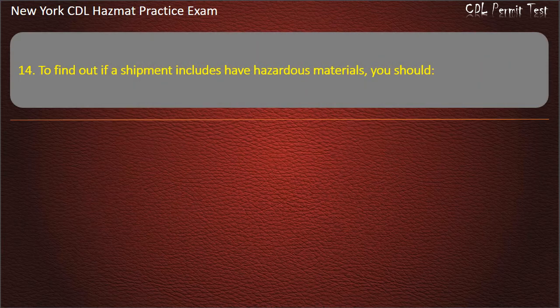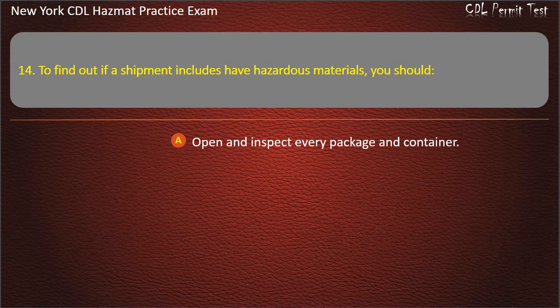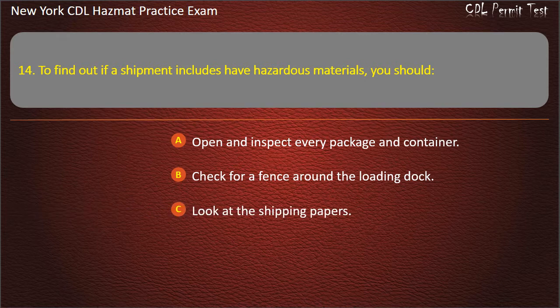Question 14. To find out if a shipment includes hazardous materials, you should open and inspect every package and container, check for a fence around the loading dock, look at the shipping papers. Answer. Look at the shipping papers.